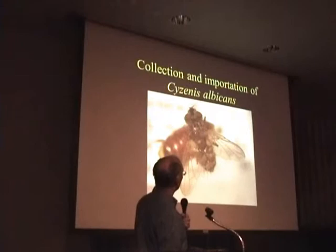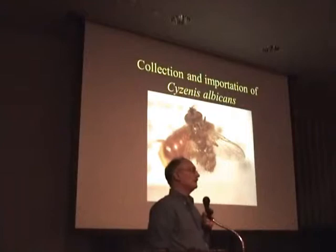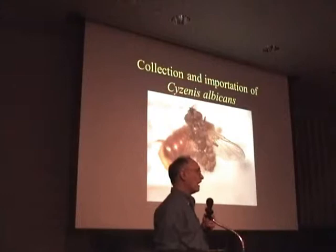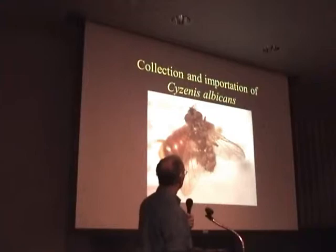We stayed away from the wasp because the wasp is a taxonomic mess. It's not clear whether it's one species or several species. It's not clear what its host range is. The fly, on the other hand, is an absolute specialist. So it's the perfect biocontrol agent. It's unlike the Compsilura complex. It's not going to affect any other species. So that's why we focus our attention on this fly.